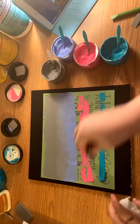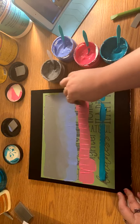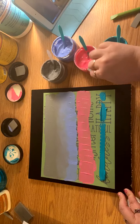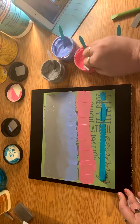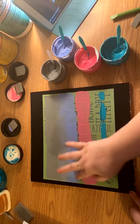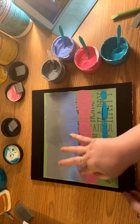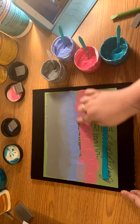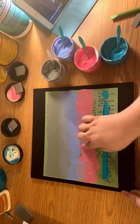I'm going to grab another squeegee. And I'm going to come in with this pink. And I'm going to come up real close with that purple. And I'm going to get that extra off. I'm going to leave a little bit because I'm going to need some so that I can spread into the purple. I'm going to set that aside. Then with some of this purple that's here and the pink, I'm going to work my way into all of these little areas that are not covered.